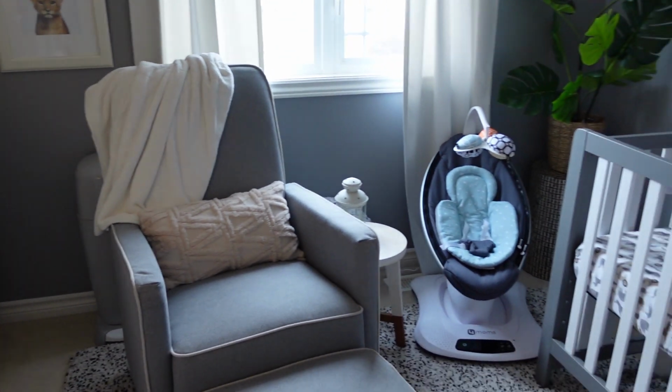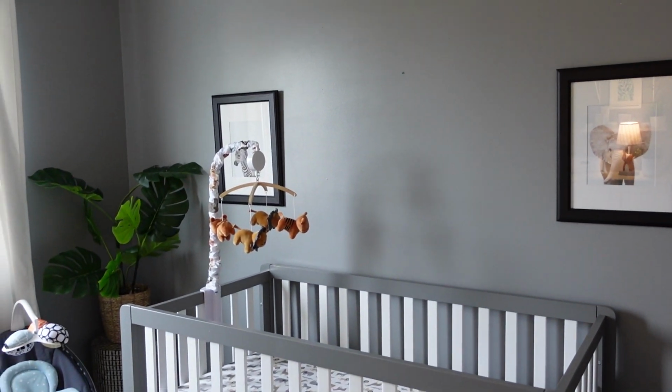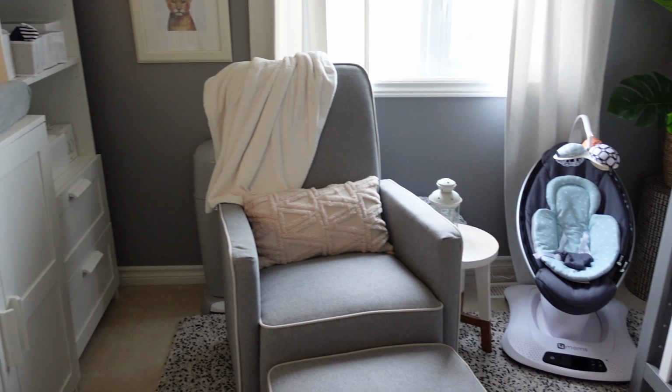But yeah, so this is his room. So excited. I can't wait for him to be actually in it. We also do have the Halo bassinet, but that's in our bedroom right now, because he'll be in there for quite some time.